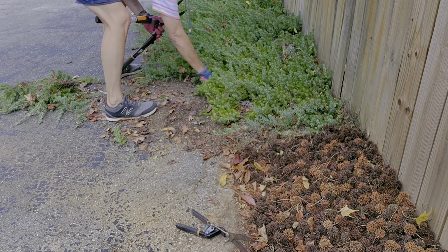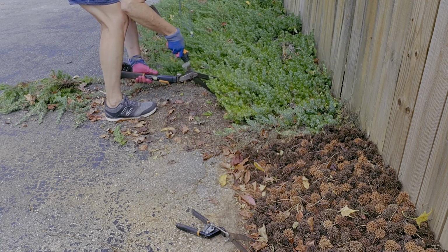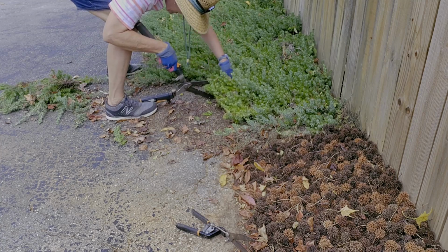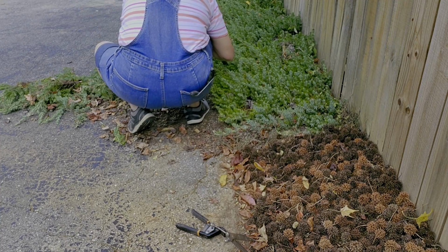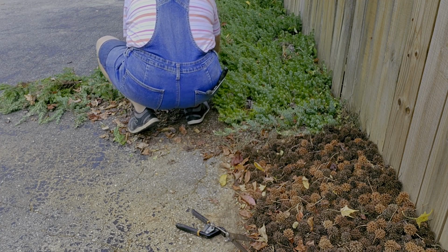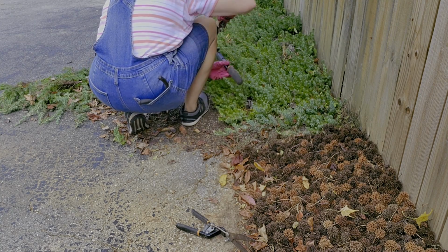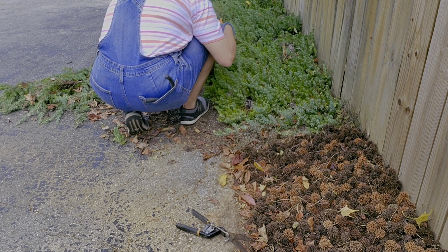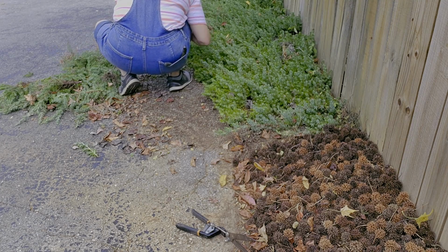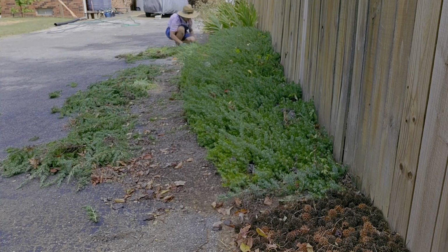So I'm trying to use that big shear that you see that is nice and sharp, and it gives a nice cut. But what I'm finding is at this angle, I have to put my hand underneath it, and so it's up against the asphalt, and it's painful. Arthritic hands do not like this kind of pressure on them, so I changed my strategy, and it will take a little bit longer, but I'm just going to use my little nippers and grab a handful or a branch and then start cutting.